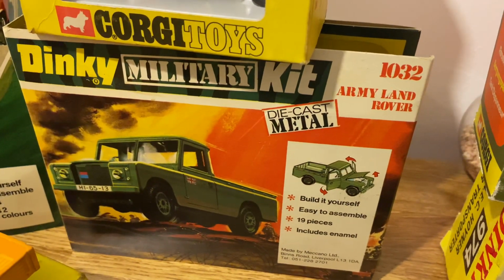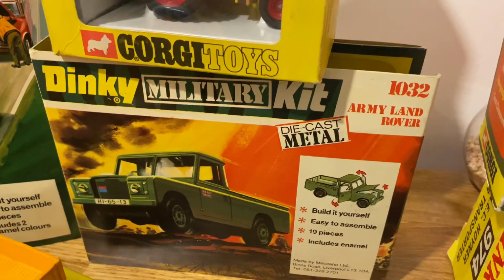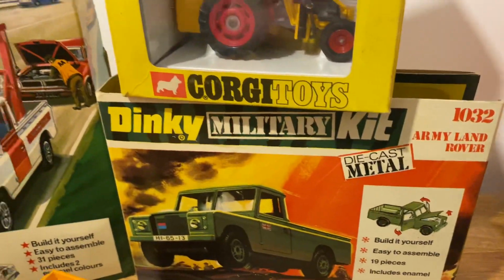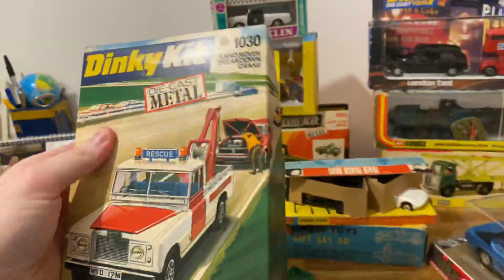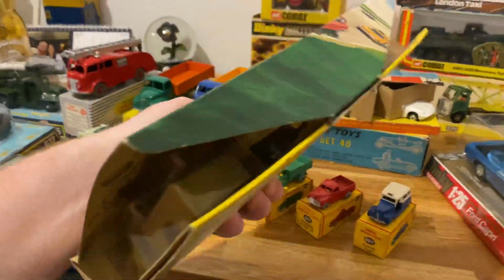It's the old enamel paint as well, so to be fair, it probably would have gone off in all the years that it's been there since the 70s, so you might want to have new paint if you really want to build it. But do you really want to build them? Really? You know, they've survived this long. Keep them that way, innit? Look at the condition on this. Absolutely stunning.